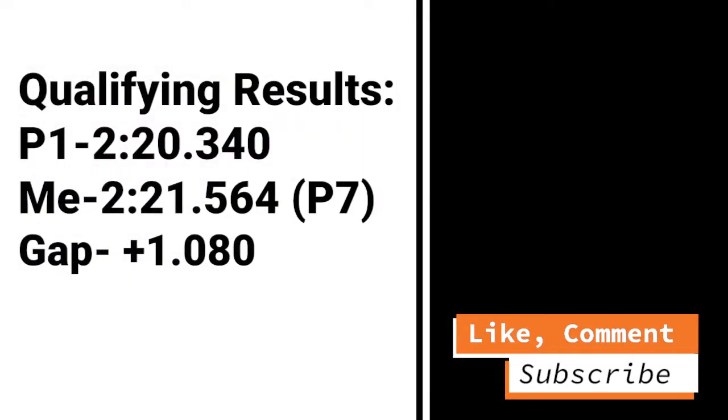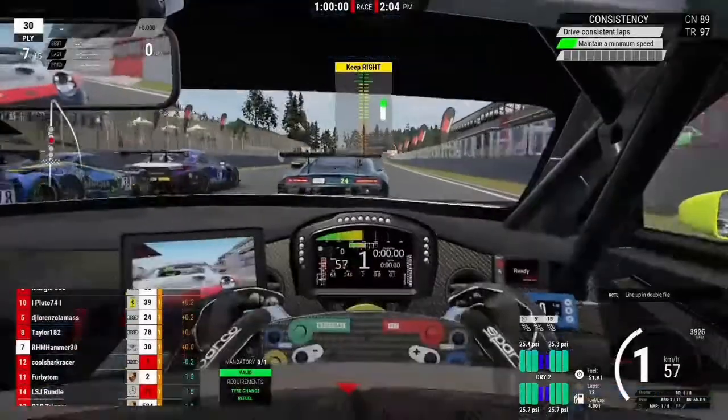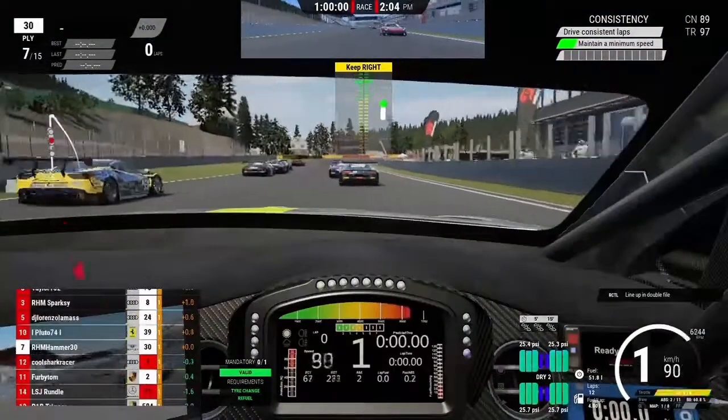P1 was a 220.340, which is just way beyond what I'm capable of. I couldn't even do that before the update came out a few weeks ago that has slowed us all down from what I have read.